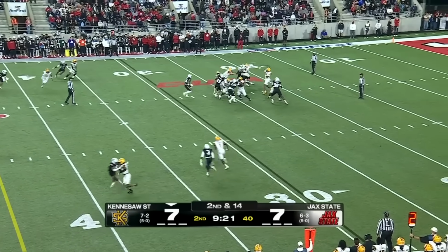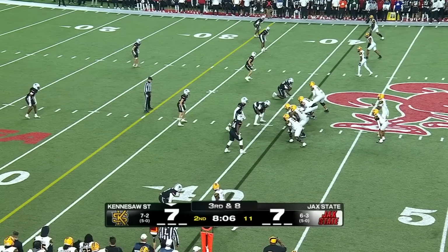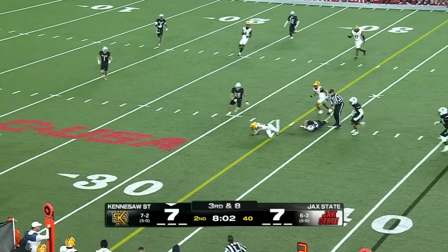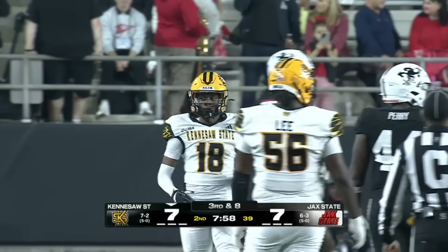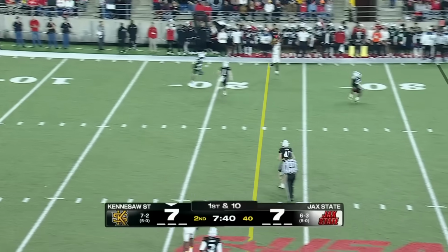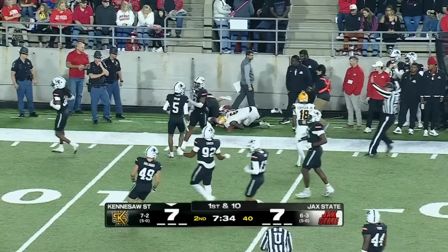Odom drops back, pressure coming, throws, Kopic stabs it and gets near the sticks. Good protection. Odom fires over the middle and complete to Kopic, right at the marker for Jacksonville State. Odom drops back again towards the sideline, complete to Moss. Moss taking a defender for a ride and pushed out of bounds.